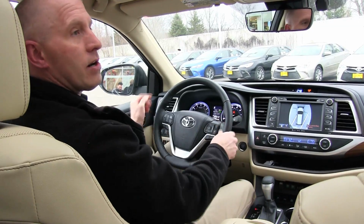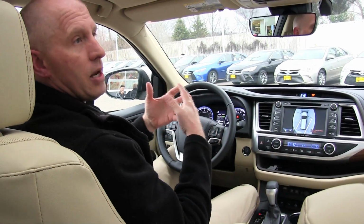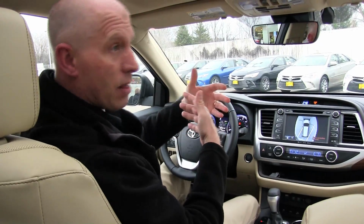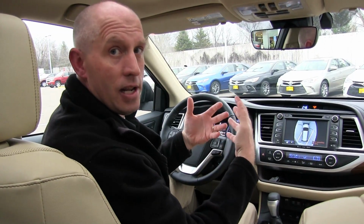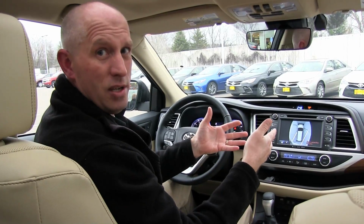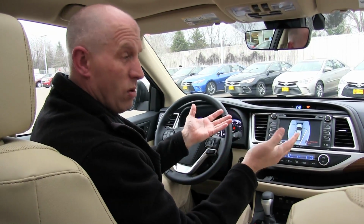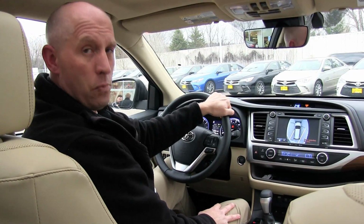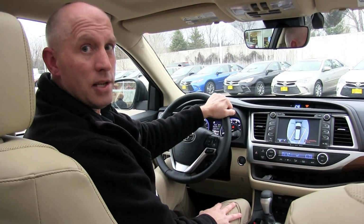There's another button here called Start and Stop. And this button is actually an off button if you choose. But this Highlander now in '17 can, when you come up to a stop sign, go ahead and just stop the engine, and will save you a lot of gas. That's part of the fuel economy improvements that we've seen from '16 to '17.